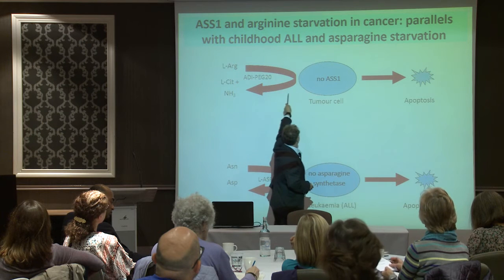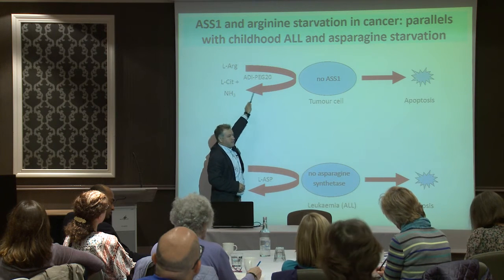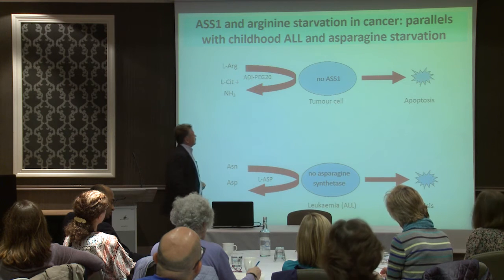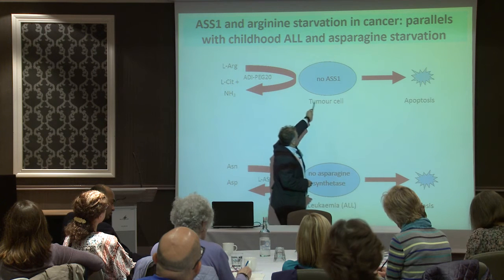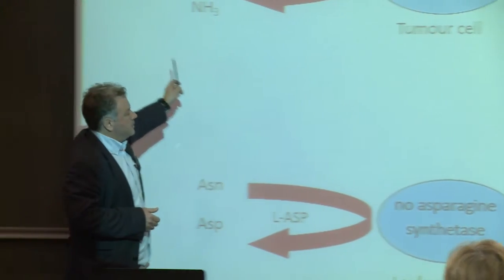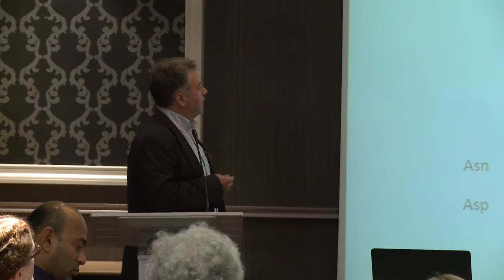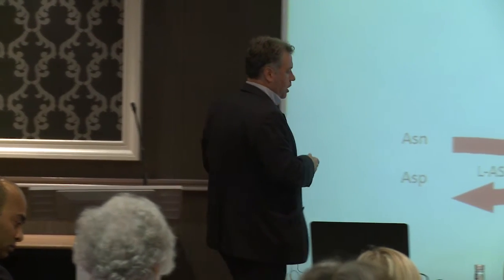If you remove the arginine from the blood, and there are various ways of doing that, this is an enzyme drug which is given as an injection in the muscle in the bottom or in the arm, you deprive that tumor cell, you starve it of arginine, and it can't grow, so it dies. And this is something that currently is in clinical trial, but in fact the proof of principle was shown several decades ago in childhood leukemia.